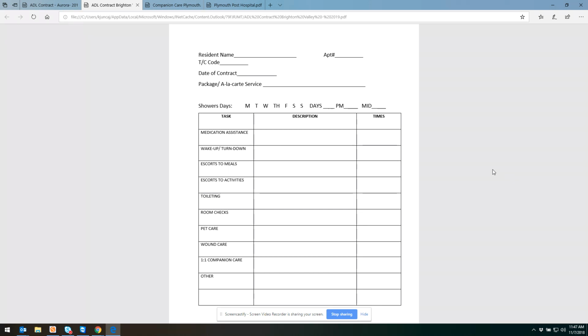facing out. So when you put your contracts in the plastic sleeve in your contract book, when you flip the page, this will be facing you. And this way you'll have everything you need to make your task sheet. Name, apartment, your T code or C code, the date of the contract, what kind of service, is it a basic package, a la carte service, and then you can write down the task, the description of the task, and the times. So you can use this to help you develop your task sheets so that they are correct and they have the right tasks on.